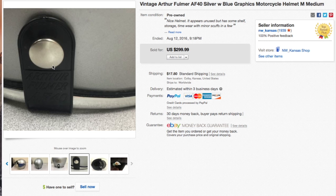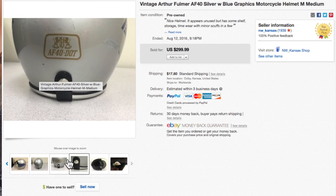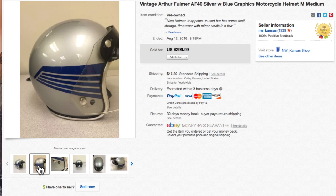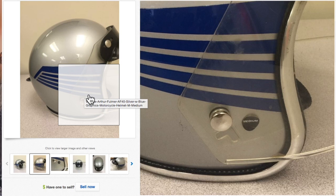Here you can see the Arthur Fulmer stamping on the back, AF40. And one thing I noticed when I got it home that was really cool is the sticker underneath the visor for medium size was still there, which means that this thing may have never been worn.